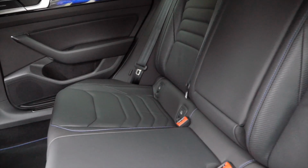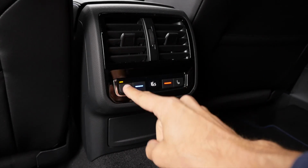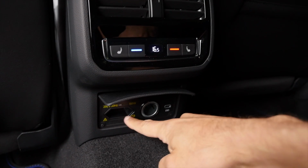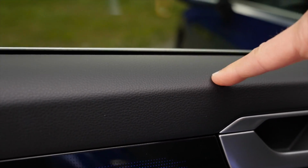Then ISOFIX each at the outside seats, and the middle climate unit, also with seat heating for the rear. And in the lower part you also have a rear power socket, however it's quite shallow and slim, so a MacBook charger would be a problem. Oh, and what's nice is that also at the rear door from the inside we have soft touch at the top part.